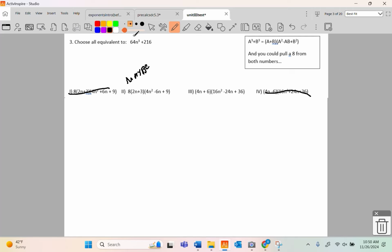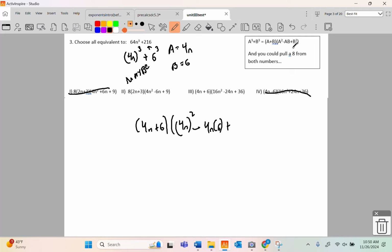Boy, I'm tired, but let's just do straight up factoring. It takes a 4n cubed to become 64, and it takes a 6 cubed to become 216. So what I've done is identified A is 4n and B is 6. So I'm going to start plugging into my pattern. I'd have a 4n plus a 6, then take a 4n and square it, minus 4n times 6, plus 6 squared. 4 times 4 is 16, n times n is n squared, 4 times 6 is 24, and 6 squared is 36. So that's going to be this one.